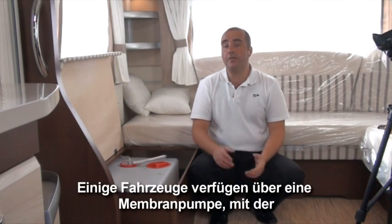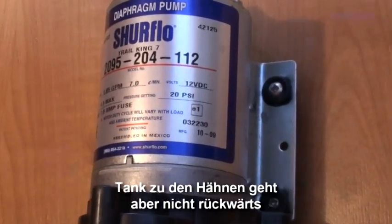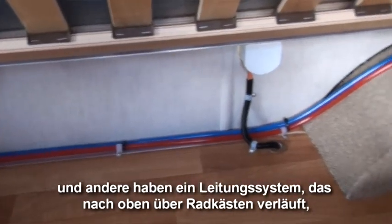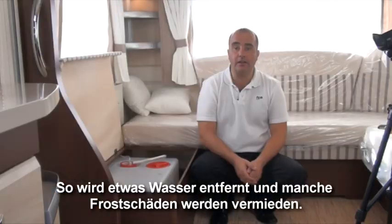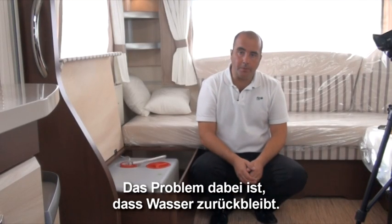Now some vehicles are fitted with a diaphragm pump that only allows water to travel one way, from the tank to the taps, but not in reverse, and others have a pipework system that travels up over wheel arches, which again can prove ineffective. Again, some water may have been removed and possibly no harm has come to the vehicle through frost, but certainly not all of it, and this can be a major problem.